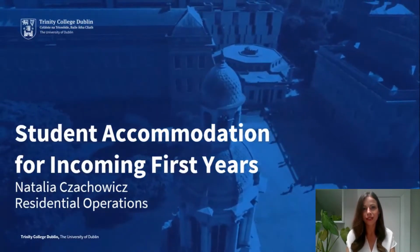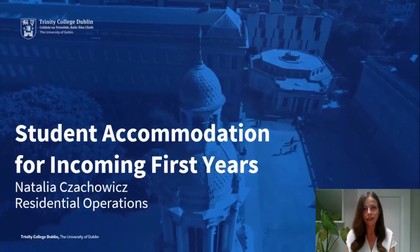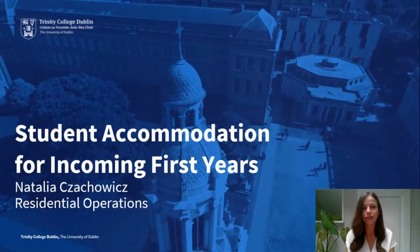I work in residential operations here at Trinity Accommodation, and I will talk you through today everything that you need to know as an incoming first year student, and will give you the general feel of the accommodation that we have on offer. Afterwards, I'll hand you over to Colm from the Students' Union, and he will talk to you about private accommodation in Dublin, how to look for it, and about the Students' Union Accommodation Advisory Service.